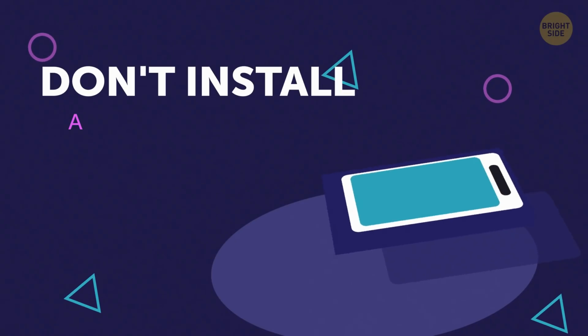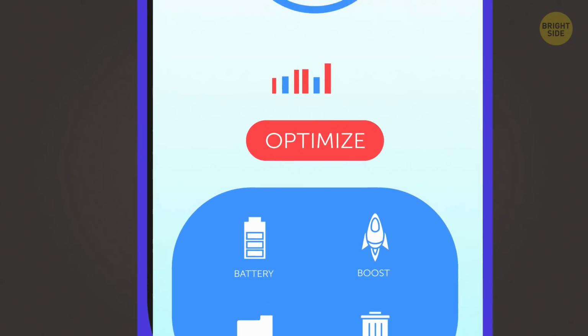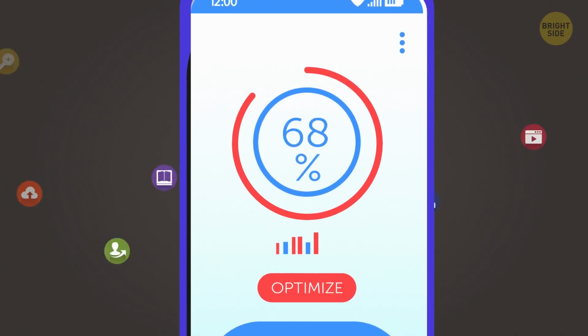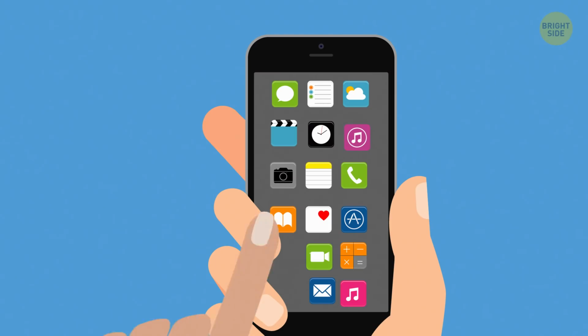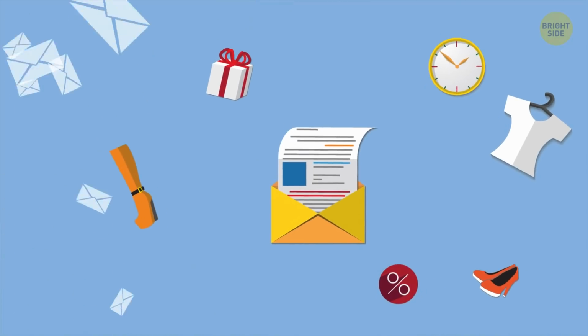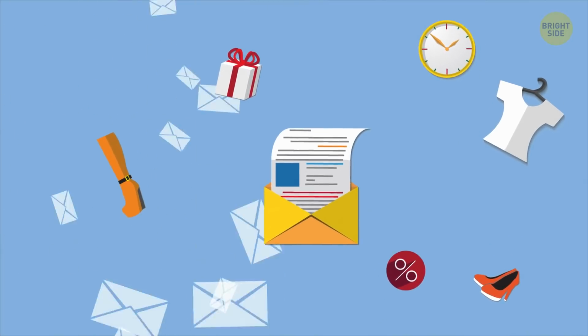10. Don't install a battery optimizer. They only remove apps that are running in the background and clear your phone's cache, which is part of the device's memory that stores frequently used information. But you can easily do both of these things on your own, and by using a battery optimizer app, you're likely to see intrusive ads on your screen non-stop. Well, I just deleted mine.